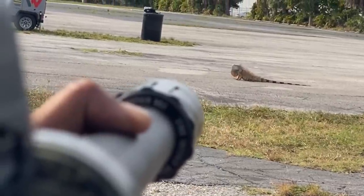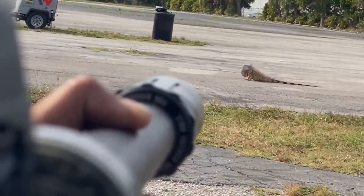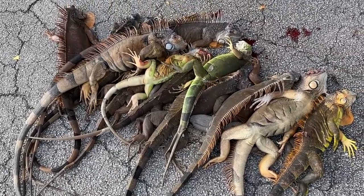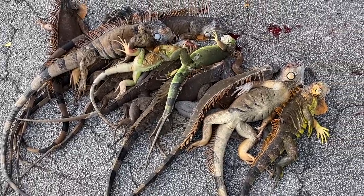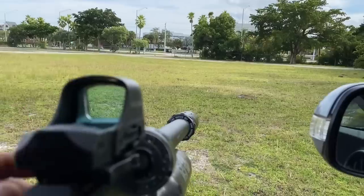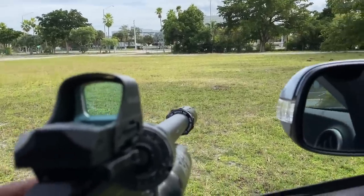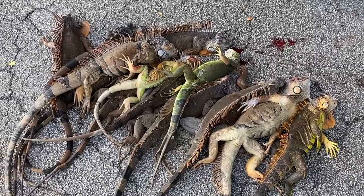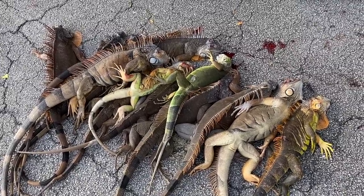There's just a massive lizard standing his ground right now. These are natural animals. They're non-GMO. They are grass-fed. They're eating plants, vegetables, everything that's in this South Florida ecosystem. The problem is, guys, they are competing with the native species for territory and food.